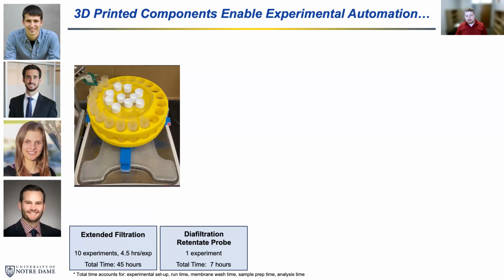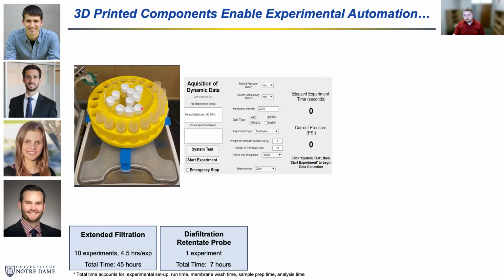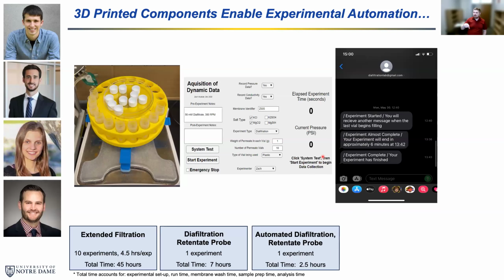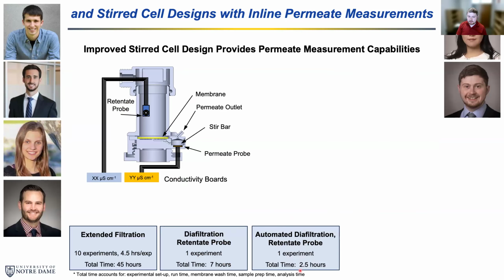And this shows an animation, so we can see this sample changer, and this allows the experiment to be automated. We also have an interface, and there's even an interface to text messaging that'll tell my colleague's students when an experiment's begun, when it's going to complete, and when it's done. So it tells them when to get back into the lab. So when we add in this diafiltrate retentate probe, we get an experiment. When we do automation, we've cut this down to 2.5 hours.